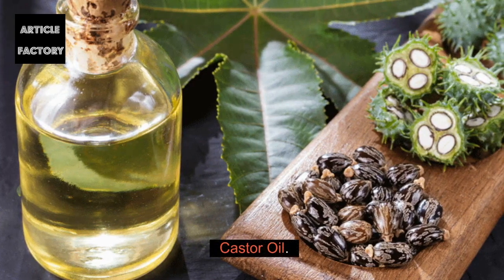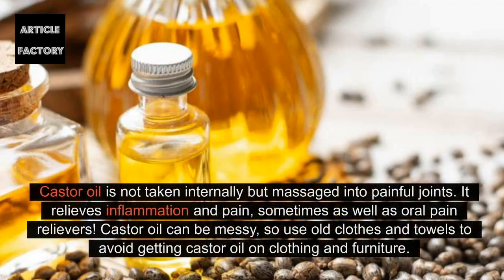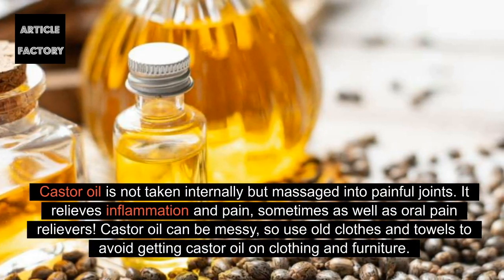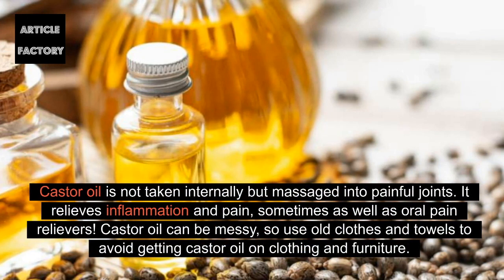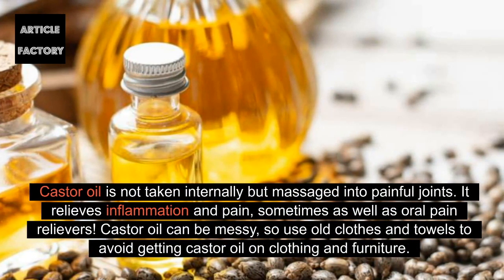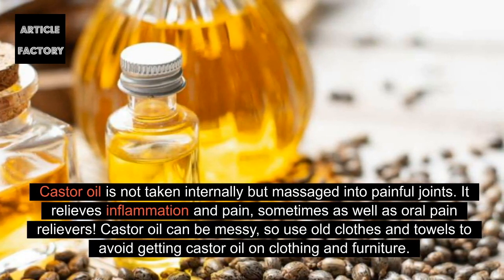Castor oil. Castor oil is not taken internally but massaged into painful joints. It relieves inflammation and pain, sometimes as well as oral pain relievers. Castor oil can be messy, so use old clothes and towels to avoid getting castor oil on clothing and furniture.